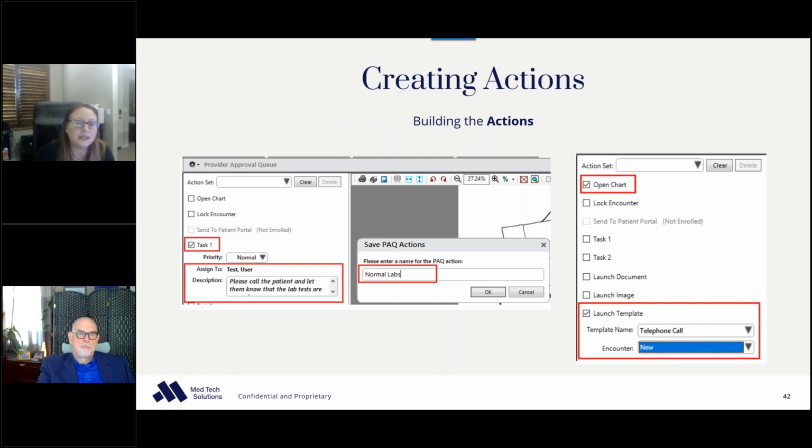So an example is I've saved one that's called normal labs. So something that is repetitive for providers, where you might say, ask your MA, can you call this patient and tell them that their labs are normal? We're telling the system what to do. One, create a task. Assign to, I'm telling the system who to send this to. It can be one MA, maybe you want it to go to 3 MAs, and then what are you asking them to do? Please call the patient and let them know their lab tests are normal.